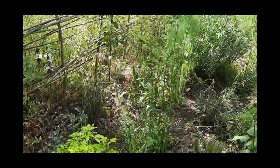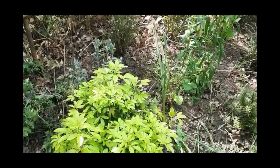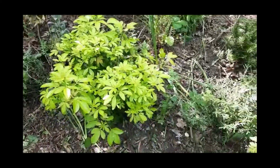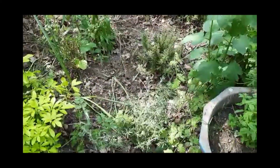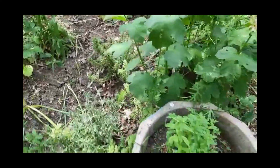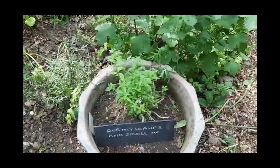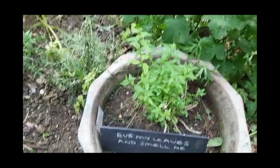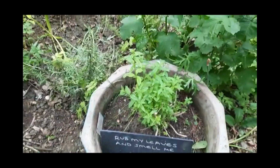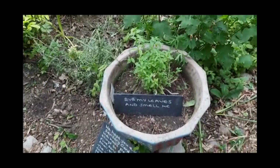We chose our plants carefully. This is a choisya, and this produces beautiful fragrant flowers in the spring. We've got rosemary and also a ginger rosemary, which is a little bit more unusual. And in here, one of my favourites, we've got lemon verbena, and that smells amazing if you just rub it between your fingers and then smell. It's so fresh, so appealing.